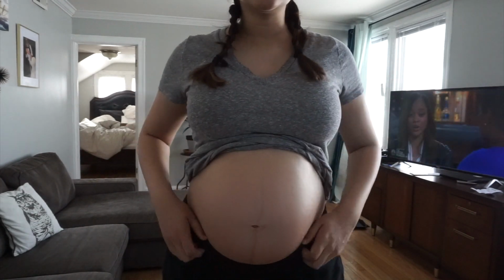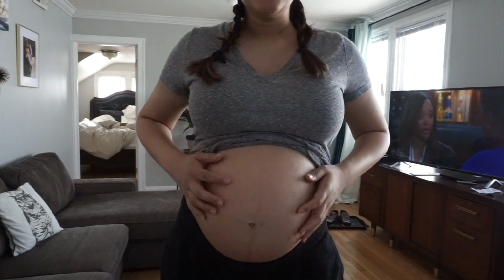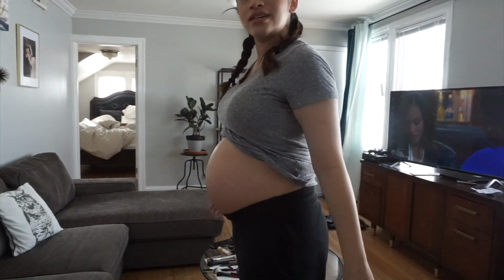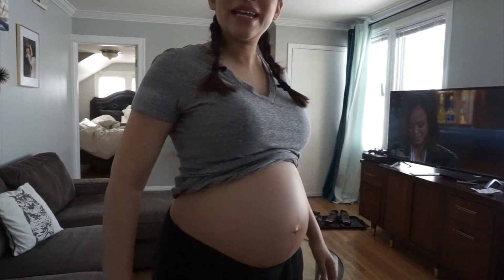So I already showed you guys my stretch marks and all that stuff that I've started getting. But here's the front of my belly. I'm on my tippy toes. I don't look that different, except that I have a big old belly and my boobs are getting a lot bigger. But that's it. That is it for my 32-week bump date.